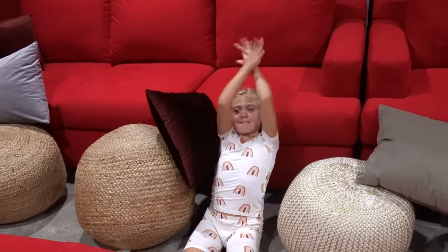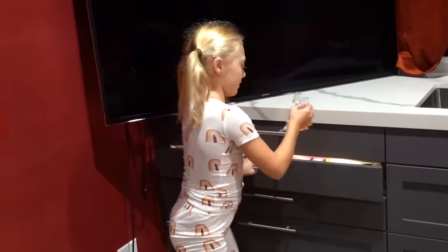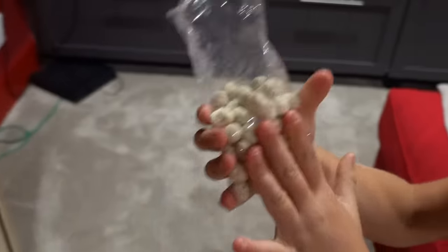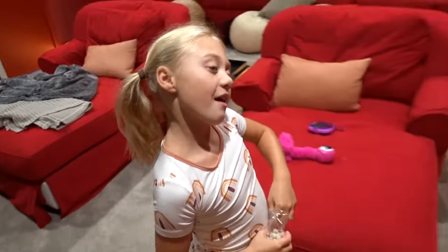Ooh, you can get some candy. I'm going to get my favorite candy. Gotta go to the candy drawer. Let's go. Ready? Ooh, this is my favorite. Those look like cookie dough bites or something, right? Yeah, they are. So. Nice and healthy and delicious.